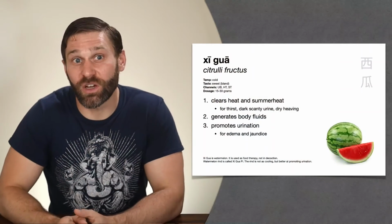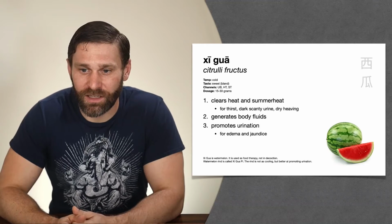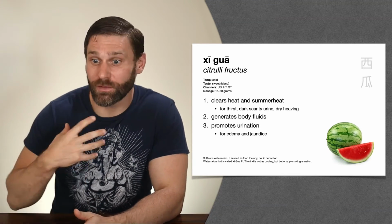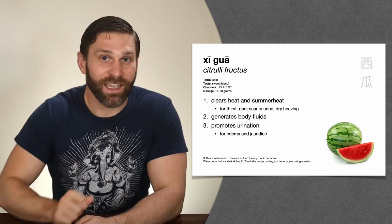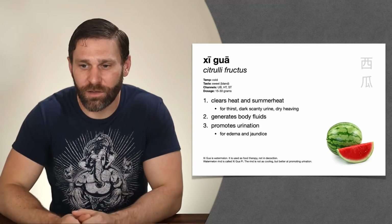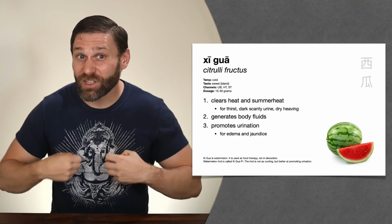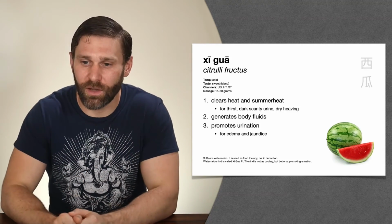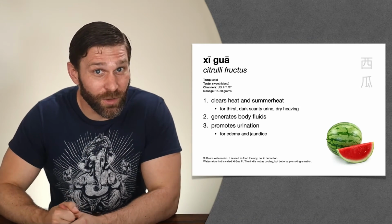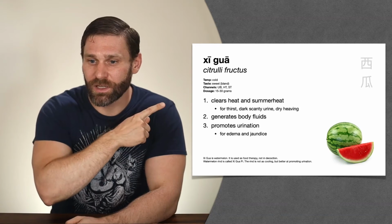But here we just say in general, Xigua, citrulli fructus, watermelon, clears summer heat. So thirst, think about you're out in the summer, you got heat stroke, you're very thirsty. Dark, scanty urine, either because you've lost so many fluids, you have dark, scanty urine, or you can think of that summer heat dampness, that there's a summer heat damp pathogen blocking the smooth flow of urine, so you have urination problems. And dry heaving, again, think of heat stroke or sunstroke. Those are things that can happen. So Xigua clears that summer heat.